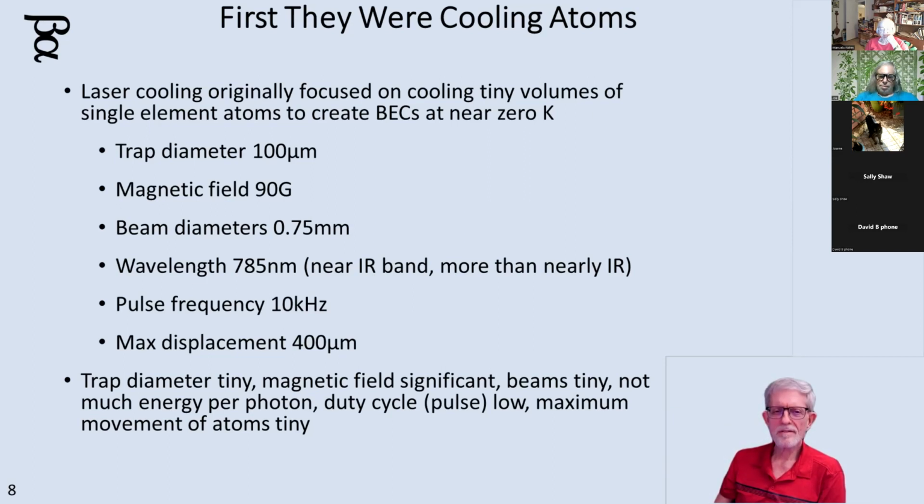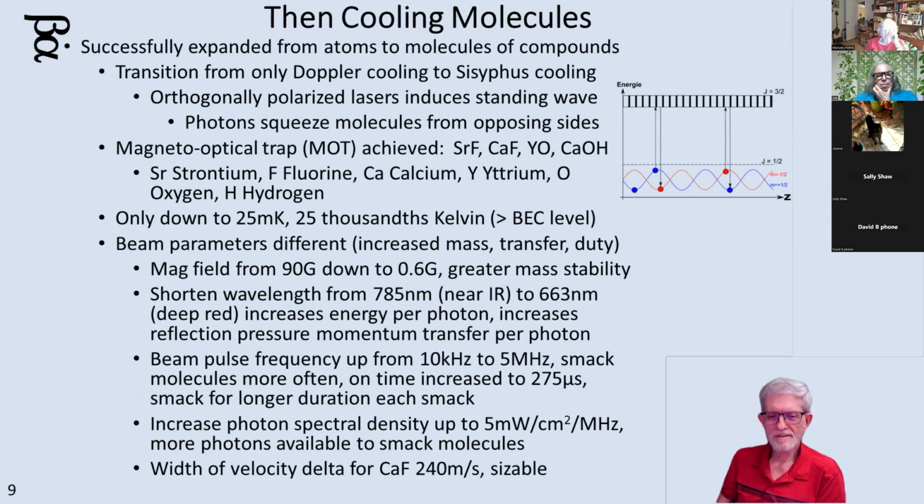The maximum amount of displacement they got to move the individual atoms was 400 micrometers, which means the total effect they were having was to squeeze the atoms by 400 millionths of a meter. So small space, huge magnetic field, very small beams but bigger than the target, infrared, and they weren't moving it all that much. Then they scaled it up.